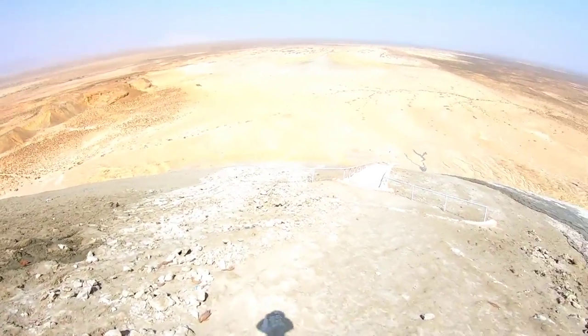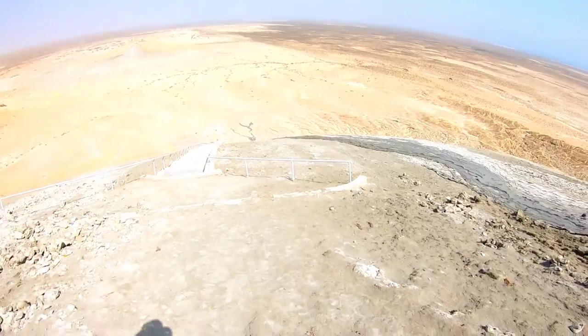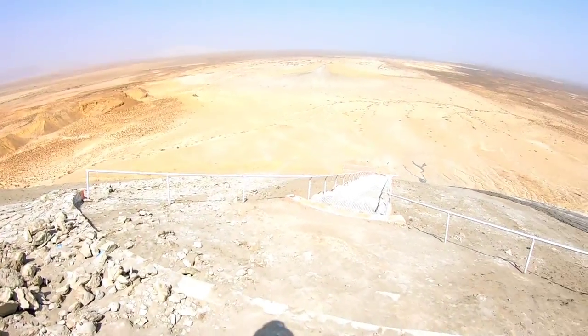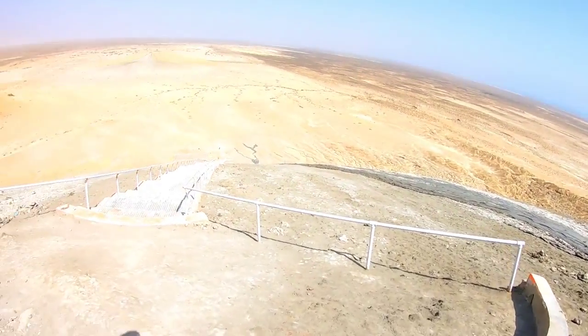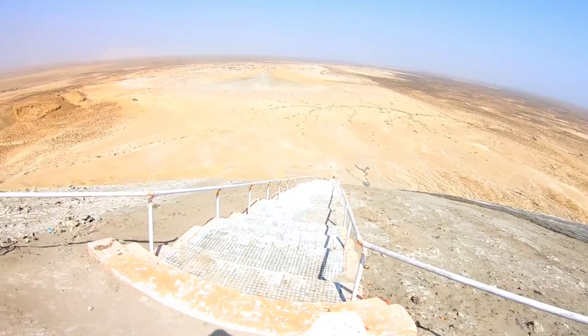Time to head down. Still in one piece, slightly intact, but barely. And knowing that my bike was waiting for me and the journey ahead was long, kind of pushed me to get on my way.